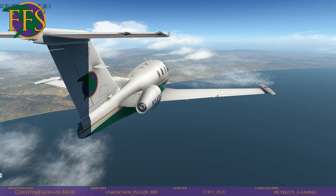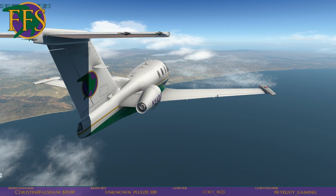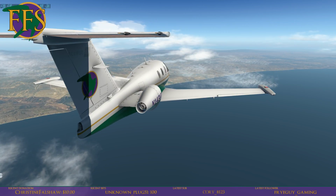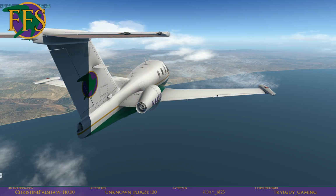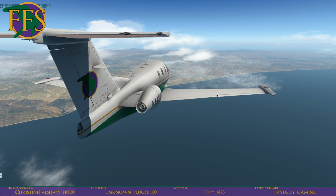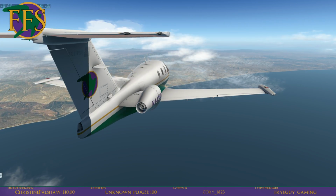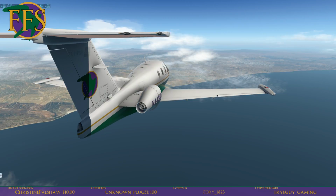Sierra Bravo, Roger. Contact March Tower 127.65. So let's start thinking about our approach and our top of descent. So our GPS Bravo approach has us down to 4,000. We are sitting at 21,000.